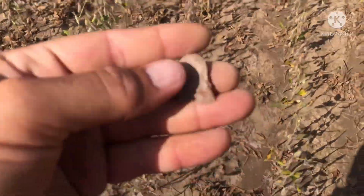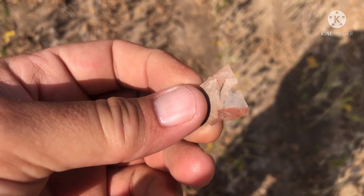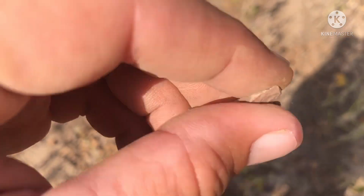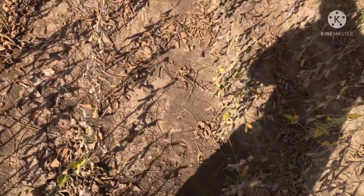Nothing else much. It's a little interesting flake. Little notch there. I might have used it for some sort of flake blade. That notch looks like it was purposely put there, but yeah.